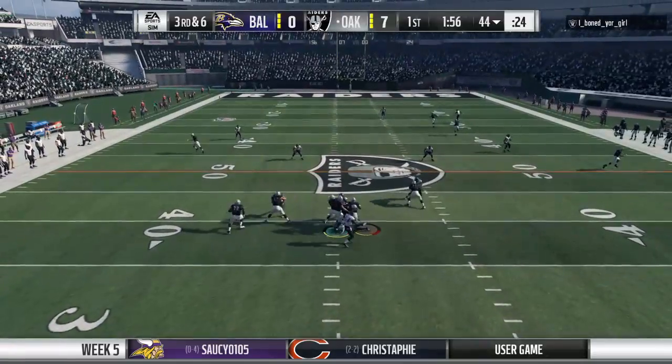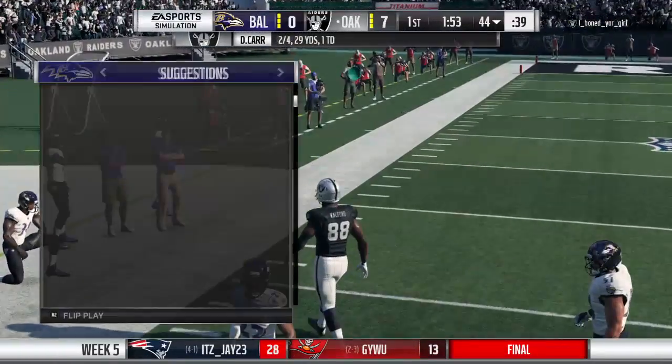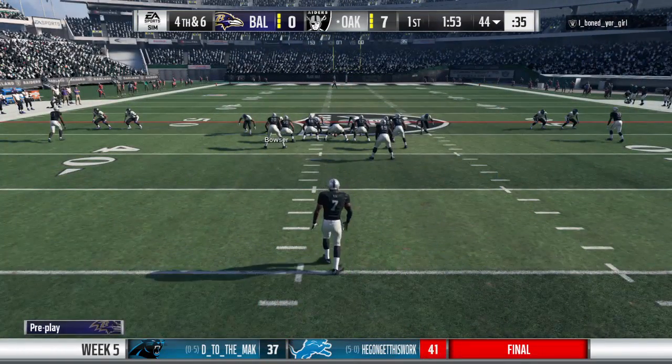Here's Carr. Shakes off the sack. And he took the contact as he was throwing it, and the ball drops incomplete. So possession 1 ended in 6. Possession 2 likely going to end in a punt.